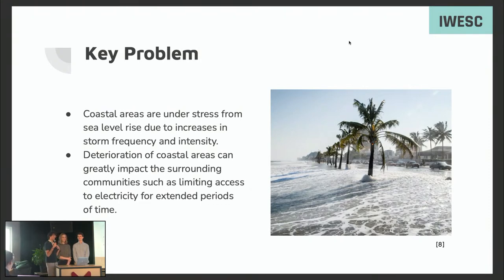But anyways, this deterioration of coastal areas can greatly impact the accessibility that these coastal areas have to get energy, for extended periods of time. And a lot of it is outages for weeks. And right now we want to tackle that issue.